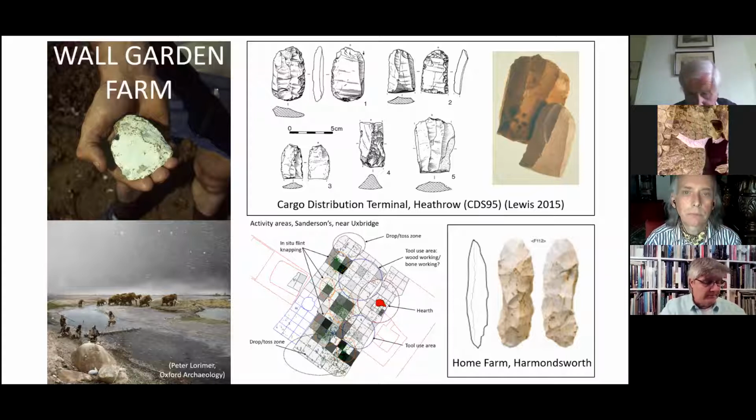However, it may simply mean that hunting parties operating out of base camps in the valley floors, like the site there on Sanderson's near Uxbridge, weren't leaving archaeologically recoverable traces in the woodlands that eventually came to dominate the terrace gravels. So the absence of evidence isn't necessarily evidence of human absence.